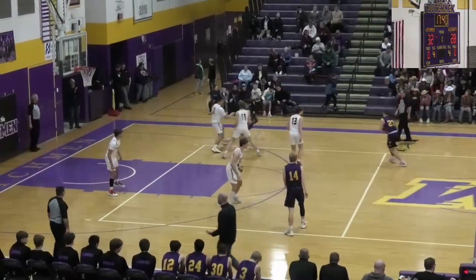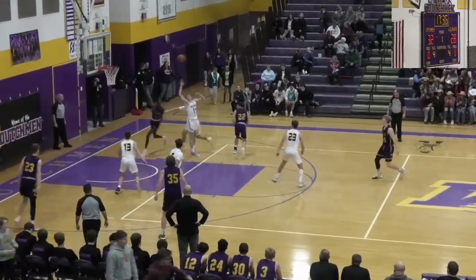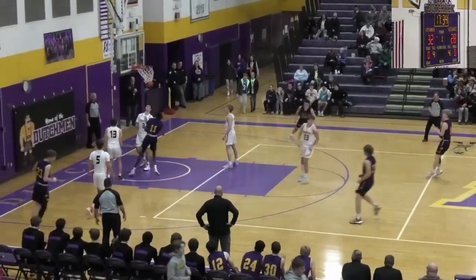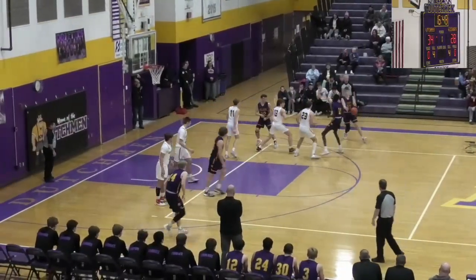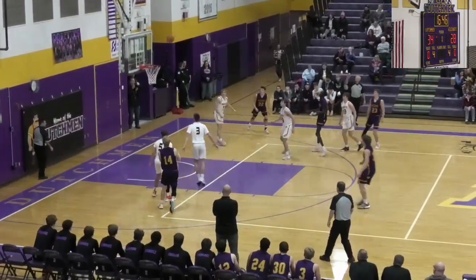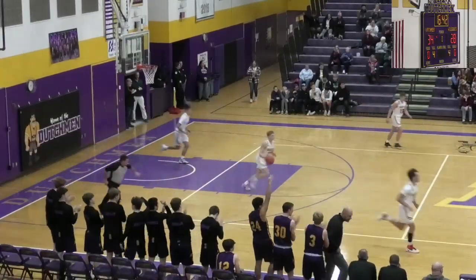So Anderson has it in the front court. This is Gore Rui to Devin Orbach. Here's a lob to Rui. Reverse layup is in. Back out to Gore Rui. Anderson for a long three. It's good. Connor Anderson, his second three.